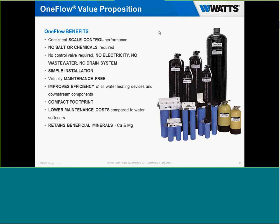Virtually maintenance-free, depending on the system that you have or the cartridge base of the tank. The media on the OneFlow black tanks gets changed out once every 3 years. Depending on the size of your tank, the replacement media is already pre-measured for your size tank, so it makes it very easy for the maintenance person or installer to service the system every 3 years.